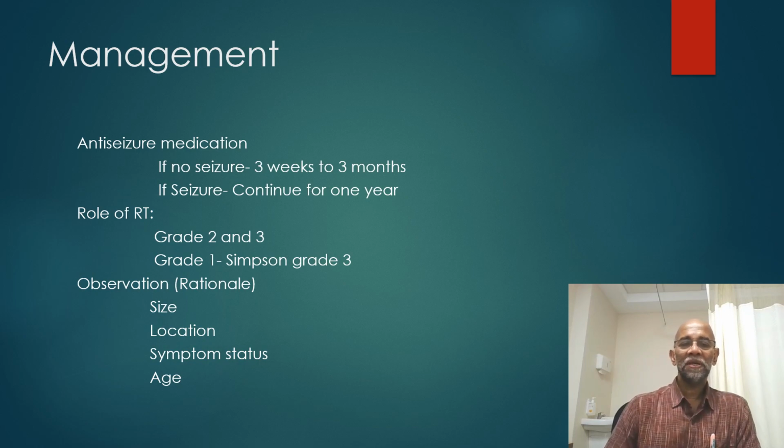Many meningiomas are managed without surgery. They are just observed. This depends on the size of the tumor: small tumors, which are asymptomatic. Location of the tumor: a deep-seated tumor in a patient where symptoms are minimal. Age of the patient is also a factor. Older people with small tumors do not require surgery.